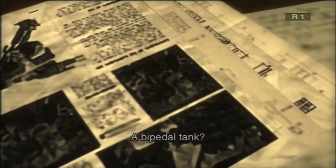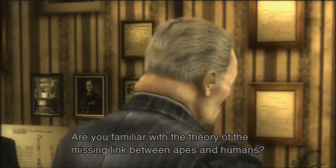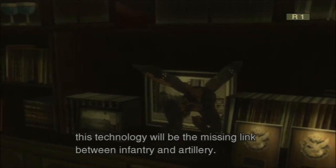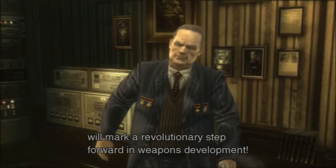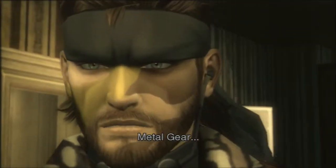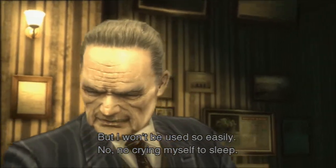A bipedal tank? Yes, a walking tank. A robot. Are you familiar with the theory of the missing link between apes and humans? Well, this technology will be the missing link between infantry and artillery. A kind of metal gear, if you will. And this magnificent metal gear will mark a revolutionary step forward in weapons development. Metal gear? But I won't be used so easily. No. No crying myself to sleep.